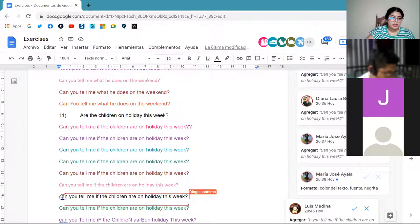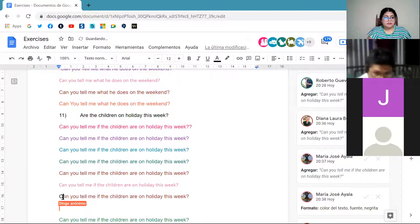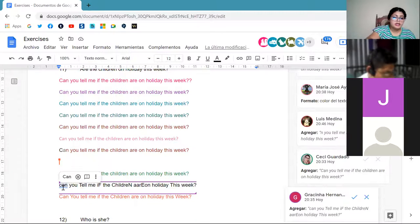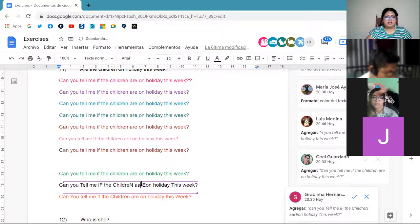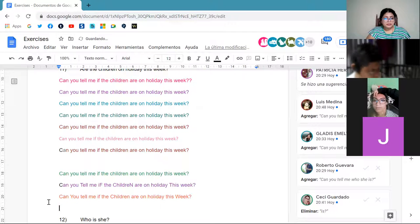In this case, you have to write it with a capital letter. Can you tell me if the children are on holiday this week? Again, capital letter at the beginning of the sentence. Can you tell me if the children are on holiday this week?